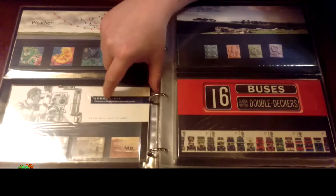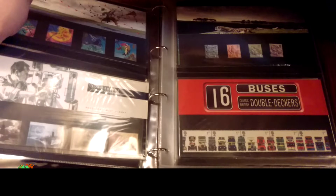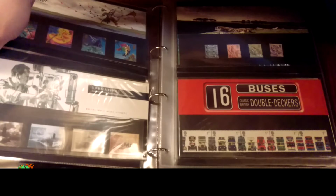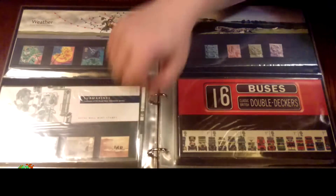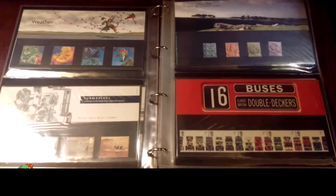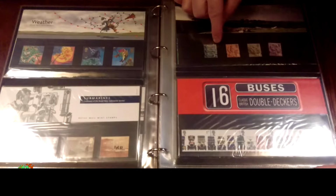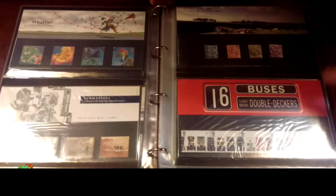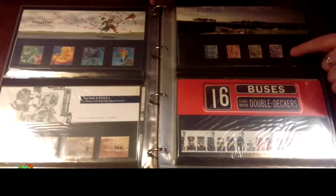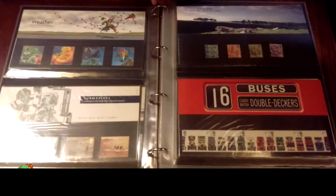Then we've got submarines, which is all different Royal Navy submarines. Yep, so that's that. Then we've got England definitives. So we've got what's that? The second class, the first class, is it? Yep. European mail, I think that is, and 65p. Which is something.